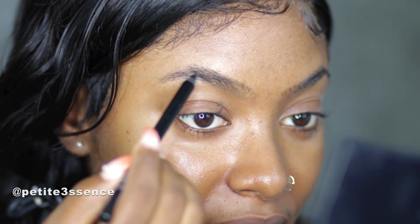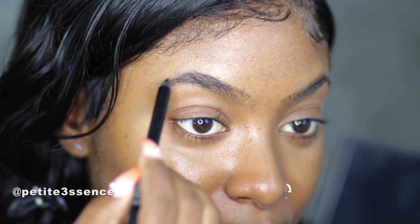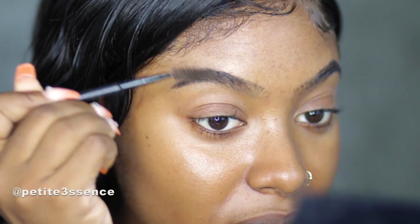So what I'm gonna do is lightly just go on the tail end. Ooh, and this is so waxy. This is exactly how I love my pencils to be. That's really waxy, so you really need to have a light hand when filling in the brows with that. It's very important.